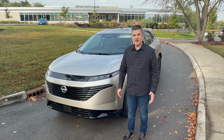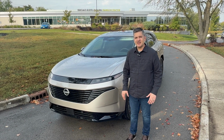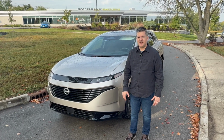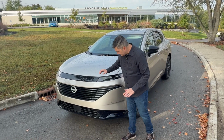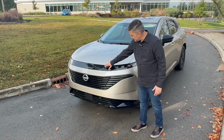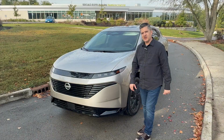Ever since the Murano came out over 20 years ago, it has always had this kind of concept car futuristic look to it. And it's a design that's always worked for the midsize crossover. And this one looks like an EV. I think it's really cool. And just look at the front, it's even hard to find where the headlamps are. They're right here, the LEDs blended into this panel. You've got driving lamps down below. But it really does have kind of an electric vehicle look to it.